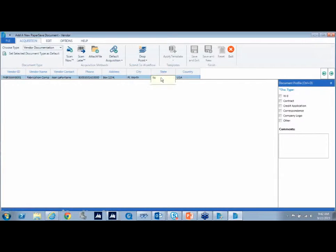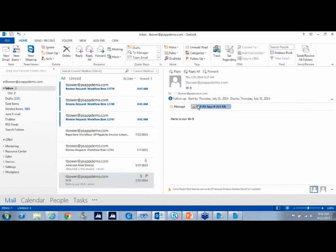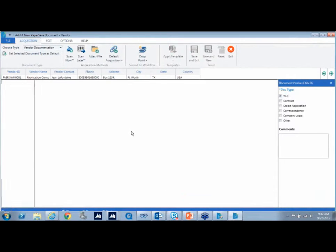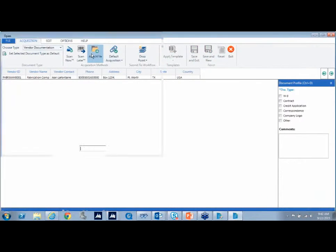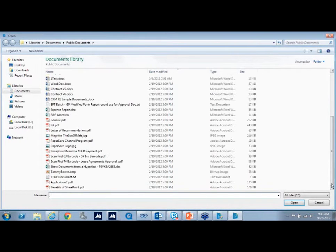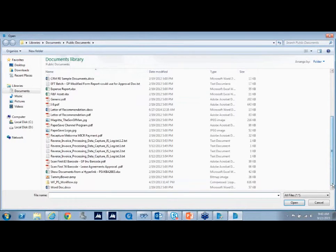You can see how we grabbed all that record information. Now we can profile that document. So if I just got that W-9 form in, I can hit W-9. And how do we usually get W-9 forms in? Well, today a lot of them come electronically via email. So I can come, grab that W-9 form, drag and drop it right into the screen. But I also could attach a file. So if I had that W-9 form out here somewhere, I could come and sort or filter or search and pull that document into the system.